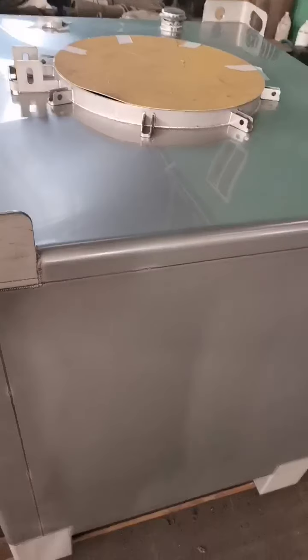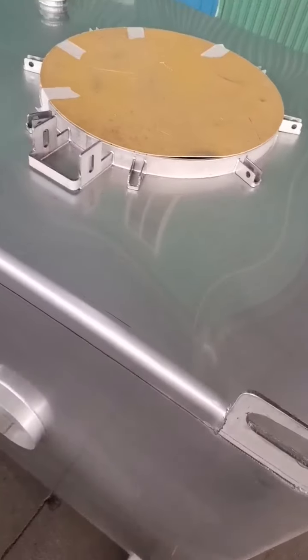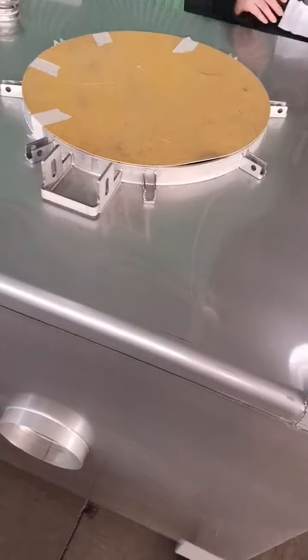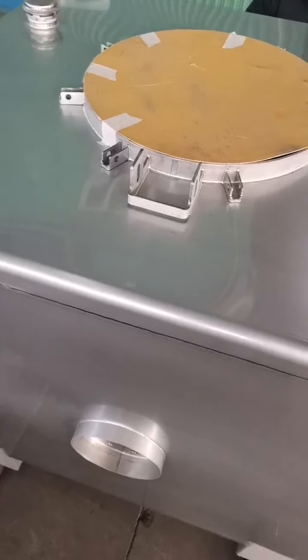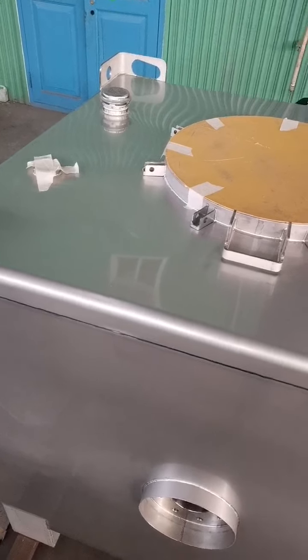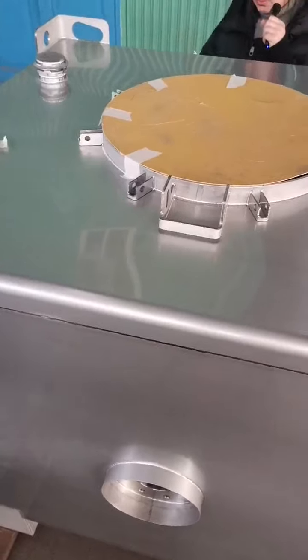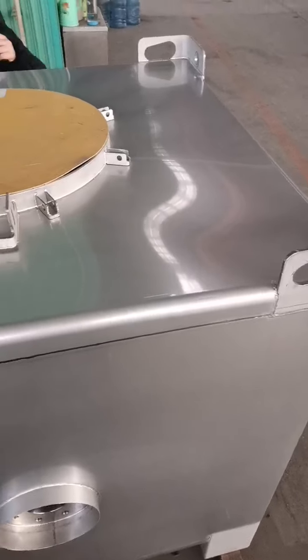On the top of the tank, we will install all kinds of nozzles according to the customer's needs. There will be a manhole with a diameter of about 500 millimeters. The manhole material will be stainless steel 316, and the manhole will also have an insulation layer. This is a feeding port, and it is also made of stainless steel 316. Let's take a look in detail.